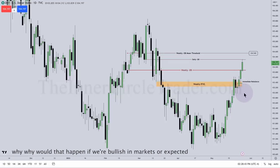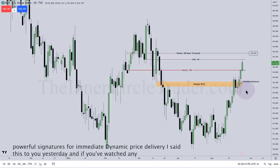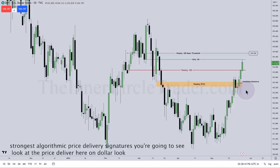Why would that happen? If we're bullish and markets are expected to go higher and it does this type of formation, you'll want to write this in your journal. This is one of the most powerful signatures for immediate dynamic price delivery. I said this to you yesterday, and if you've watched any of my older videos, and if you've been with me for a long time as a student, you've heard me refer to an immediate rebalance, and that is one of the strongest algorithmic price delivery signatures you're going to see.